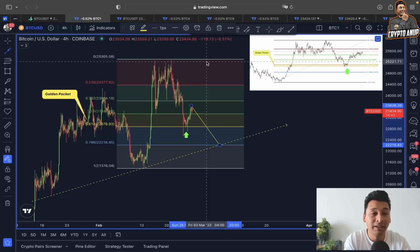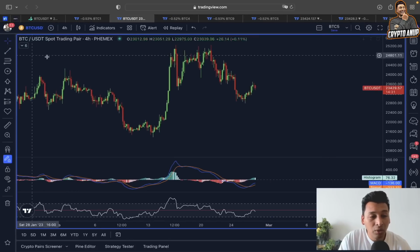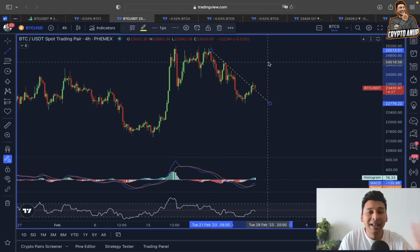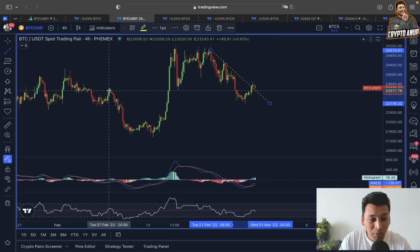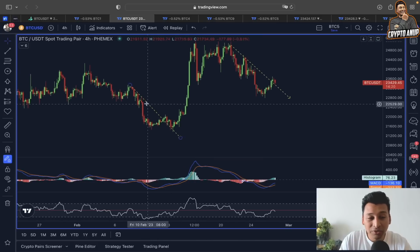Why am I telling you this? Because if you look at the price structure here in a bit different way, what we are going to do here, we are simply going to add this falling trend line like this, and now I'm going to add another falling trend line here, and I just want you guys to look at this price movement.